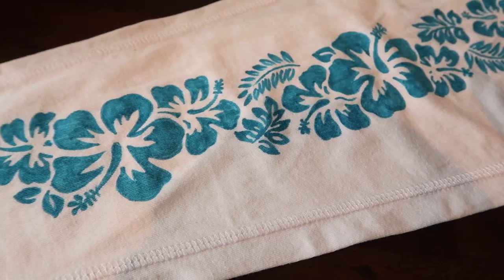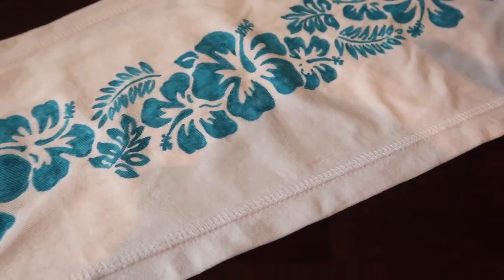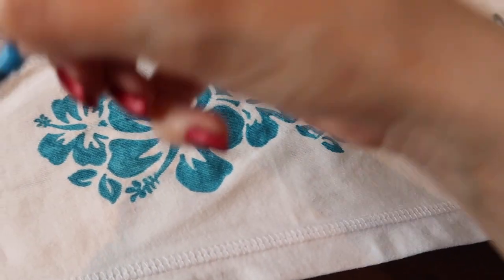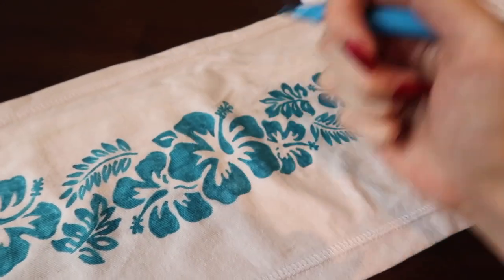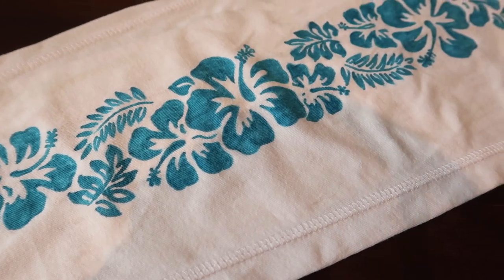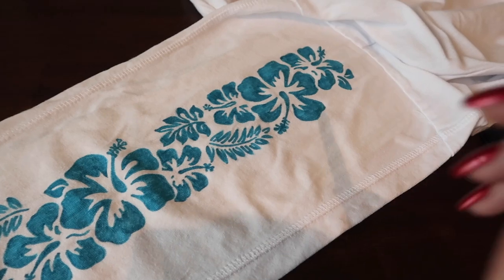My final tip isn't very lefty friendly, but try and color in from left to right or in a direction that allows you to color in without your hand leaning in the fresh ink as you go, because you don't want to get the ink on your hand and then splodge it all over your project. So those are my tips for you guys. I think I'm almost completely done coloring this in now.